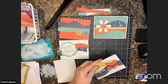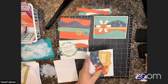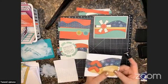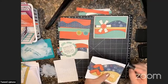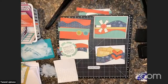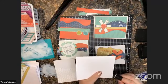I'm gonna ink all the way around. And of course, you could mount something like this on something besides white. Maybe you've got a card base that's about the color of those hearts. That would be stunning. And I don't have that option right now. So I'm going to go ahead and go with the card base that I have ready.